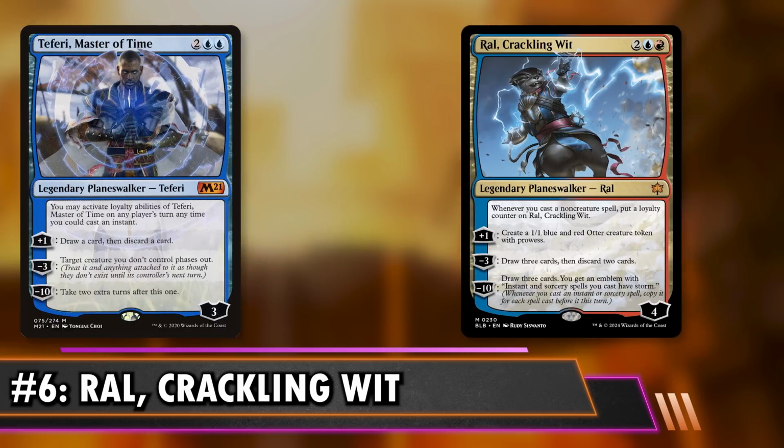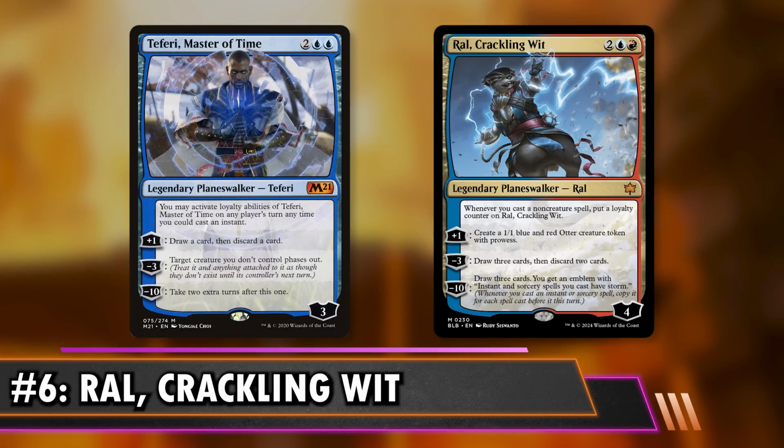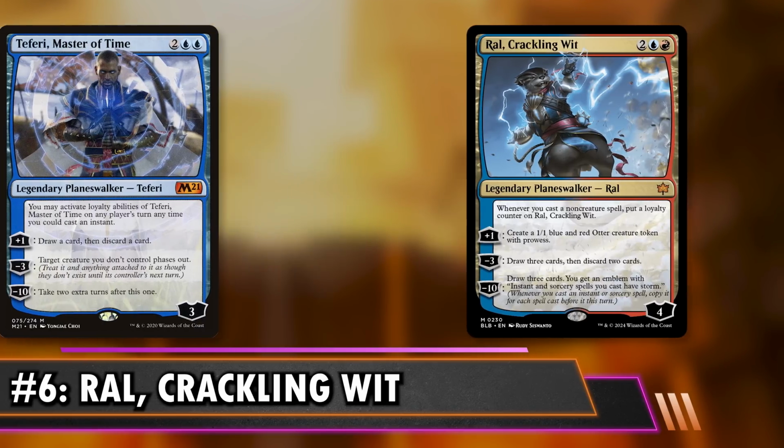So I was thinking about Ral, and I'm like, oh, it seems like he's got a similar thing going to Teferi, Master of Time, because he just kept plussing over and over, and he gets you the ultimate pretty quick, and the ultimate is backbreaking. This has the backbreaking ultimate and has the ability to give you extra loyalty, not really dependent on untapping with this. It just says if you cast stuff, he gets more loyalty.